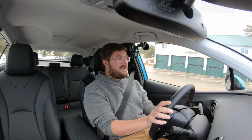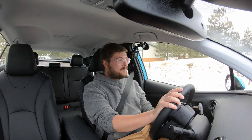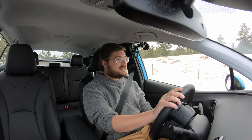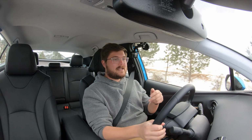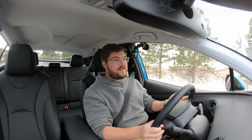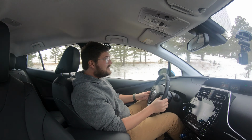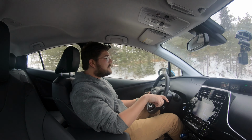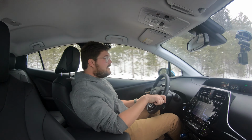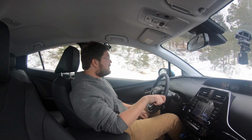Now, when I had the RAV4 Prime on this road, which is another interesting Toyota product, it actually overheated the high voltage system climbing up this hill, because again, we gained thousands of feet of elevation. We have thin air at high elevation, and I'm also driving them quite hard, and it just shut off the entire electric components altogether. And here it doesn't seem to be doing that. It's just trying to charge up the battery.